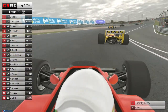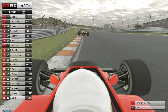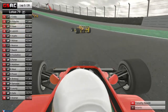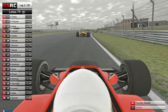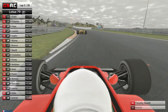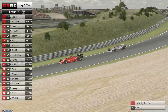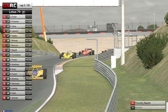So Timothy Reed, in the meantime, getting very close to Jean-Francois, not able to make that pass stick. So he'll have to try again. Now he's got to watch out behind, because Freckleton is getting very close. You know, for how small this racetrack is, Joe, I think that it provides some fantastic racing. They do have higher downforce levels, but look at the driving that you get to do through this section. I describe it as a roller coaster.